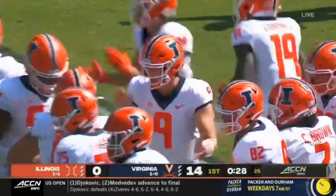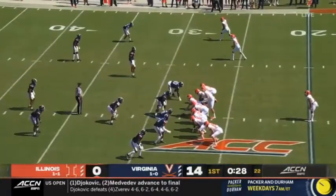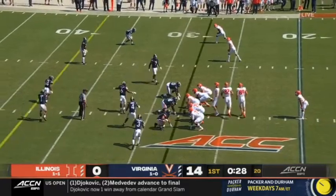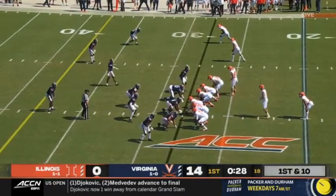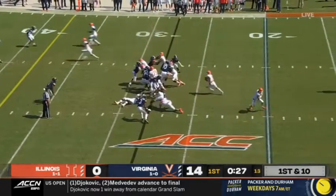Kenzie Milton, will we see more of him, you think? I think so. I mean, he came into the end of that Florida State game and led a really solid drive. Looked good. Yeah, he looked really good, and the way they run that offense, I can anticipate seeing both of those quarterbacks in that game.